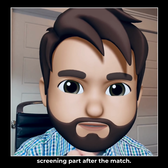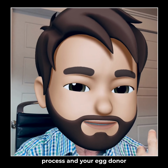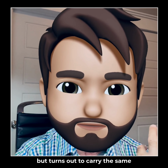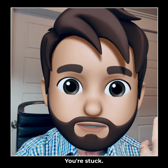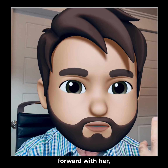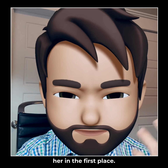Going back to the genetic screening, imagine spending $10,000 on this process and your egg donor passes the medical screening but turns out to carry the same genetic abnormality that you do. You're stuck. It's not advisable to move forward with her, but if you had known this up front, you would never have selected her in the first place.